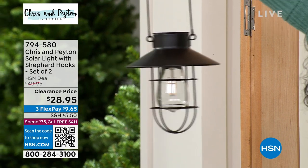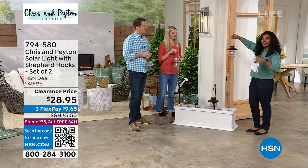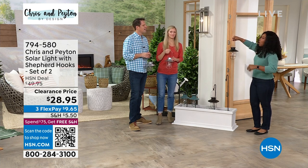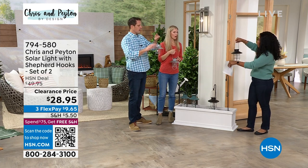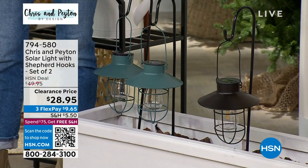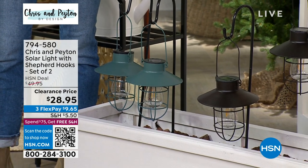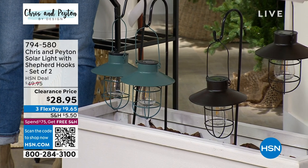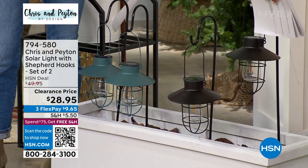You just made me think of something. If you maybe want the oil rubbed bronze, walk up, you can do that. But you can also get the sage for around your evergreens. Oh, and if you get more than a couple sets, they don't all have to be exactly the same. Just think about where you're gonna put them. We mix and match. We have a couple of the oil rubbed bronze.